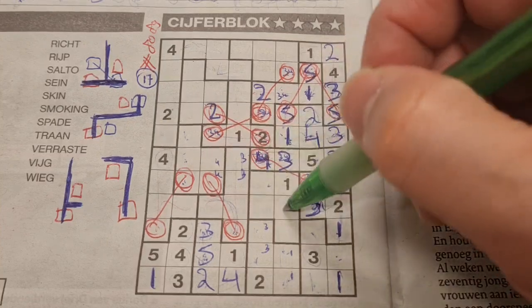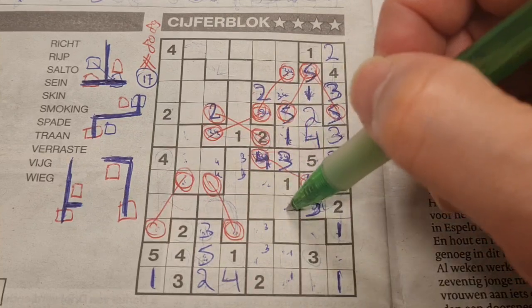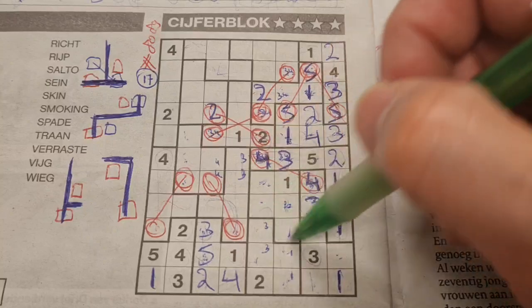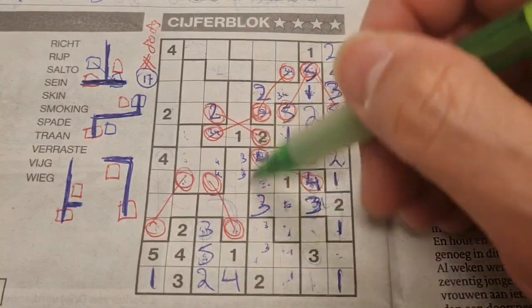And now this box can be 4. That box can be 4. But also this box can be a 3. And that box. Oh wait. These two boxes can be 3. That box can be 3. So 1 box left for the 3 in this area should be there. This box can be 4. That box can be 4. So 1 box left for the 4 in this area.